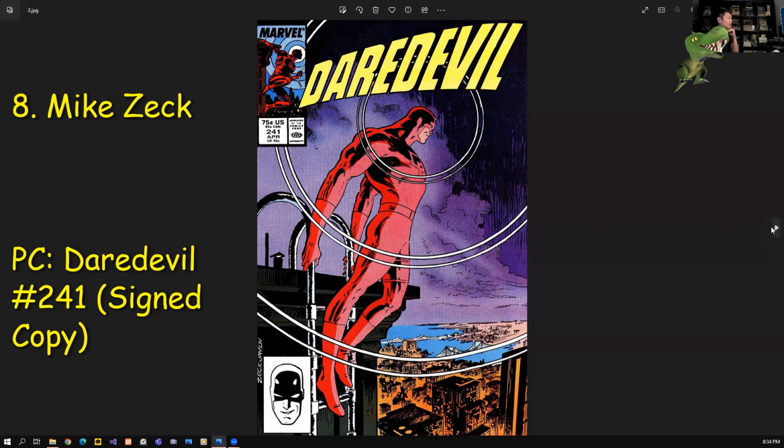I think we can kind of hold out for it. And I was able to get a signed copy of this book for $15, signed by Mike Zeck. I couldn't believe it. I was just like, no way. So I jumped all over it. Really happy with the price I paid. $15 for a Zeck signature book. Not slabbed, it's raw, but just a beautiful book.